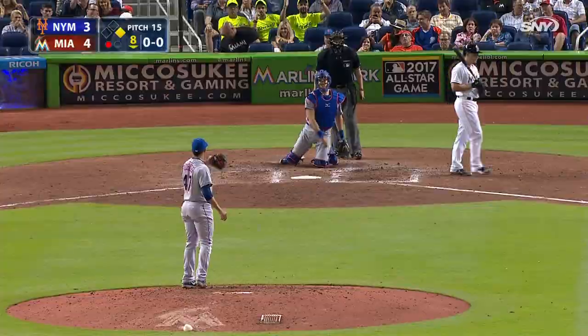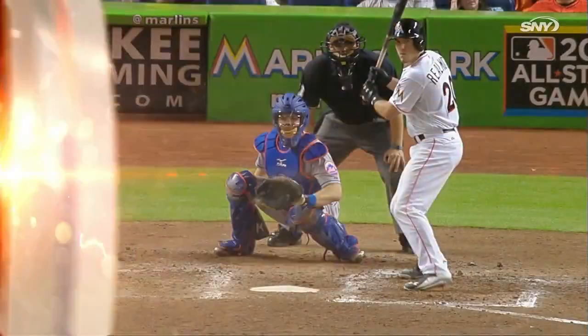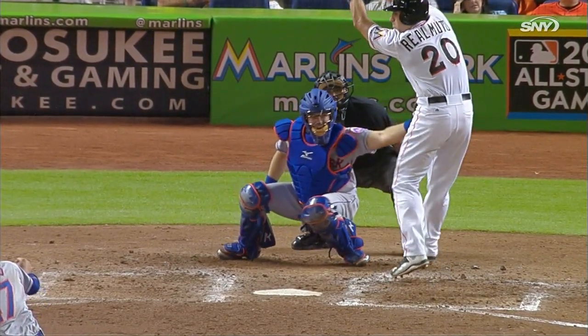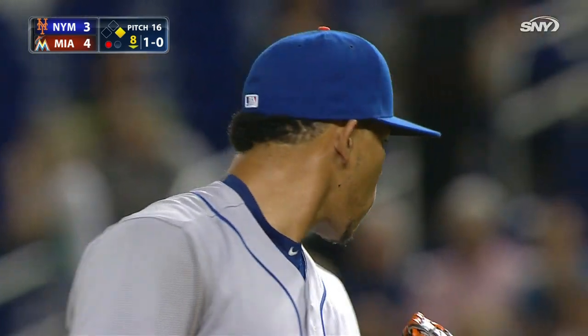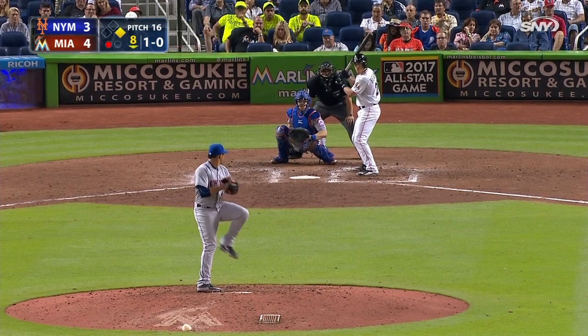And Robles almost hits Realmuto, 1-0. Oh, Robles is one of those guys that's a little bit wild. Got to get in there and get set and ready to hit, because he could lose one on you and drill you. Just barely missed touching his uniform shirt. Ozuna at first and 1 out. 4-3 Marlins, bottom of the 8th.